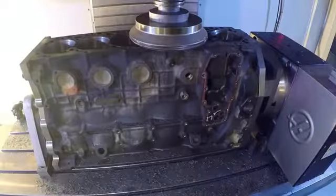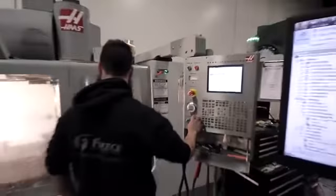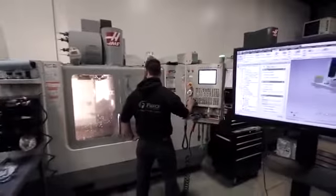We went from 40 hours to 4 hours. We could get 2 blocks done in a day, where it used to take 40 hours to do one. So with our partnership with HFO Midwest and Autodesk Inventor and HSM Works, it's allowed us to really refocus on what we do best, and that's making horsepower.